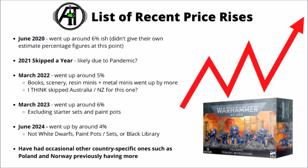Occasionally they have had some country-specific price rises as well, such as Poland and I believe Norway previously having some outsized increases. I think that often tends to be to correct for currency variations, where just over the years it's wound up that certain countries get Warhammer really quite a lot cheaper than others, and potentially it might mean that if you had sellers in Europe then they might be undercutting each other by quite a bit.